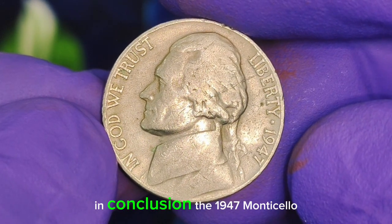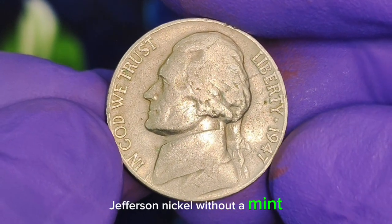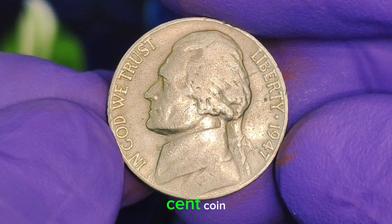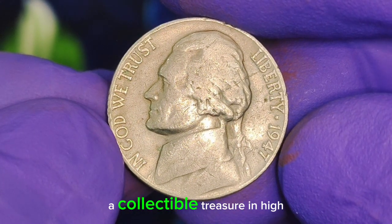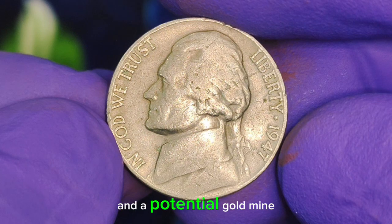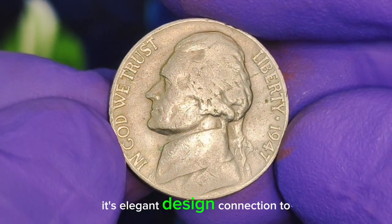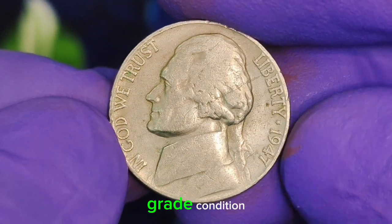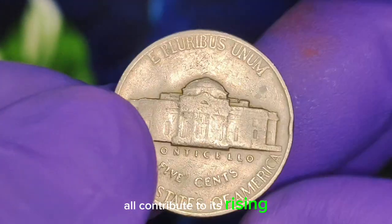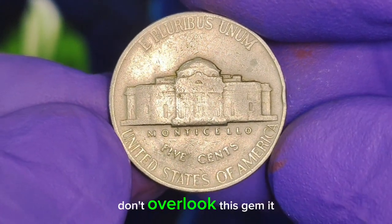In conclusion, the 1947 Monticello Jefferson nickel without a mint mark is not just a 5-cent coin, it's a valuable artifact of American history, a collectible treasure in high demand, and a potential goldmine for savvy collectors. Its elegant design, connection to post-war America, and growing scarcity in high-grade condition all contribute to its rising value in today's action-packed coin market. Don't overlook this gem.